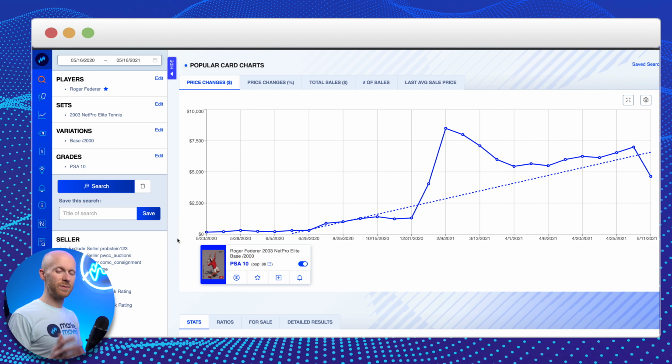When I saw what was happening with Tiger Woods prices, I jumped over and thought, well, why wouldn't Roger Federer be next? He's arguably the greatest tennis player of all time. I was finding these Net Pro cards. The population was super low, so they weren't super abundant on eBay. There wasn't a lot of movement on them, though, so I, against my own better judgment almost, bought like 6 or 7, maybe 8 different Roger Federer cards, a few 10s, a few 9s, and then I was sitting on them and waiting.